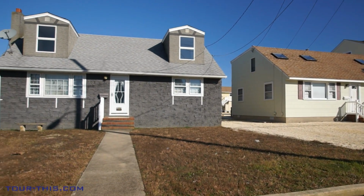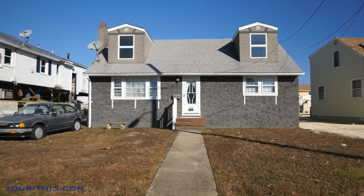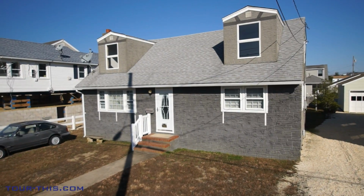Let your imagination run wild in building your new home with southern exposure, perfect for enjoying the sun on your decks all day long.